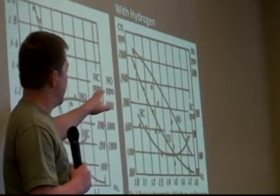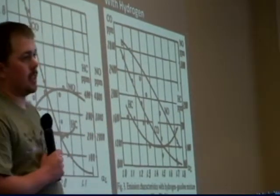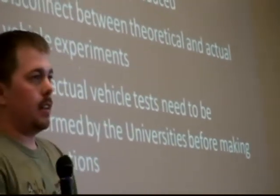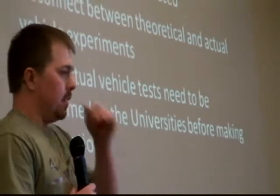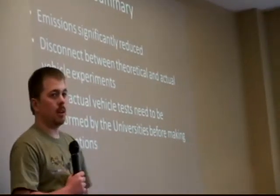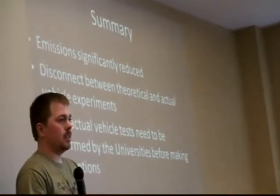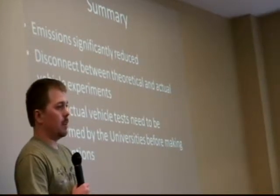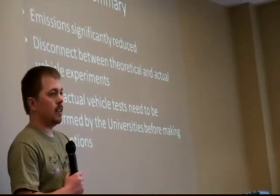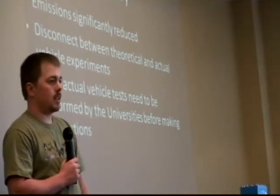And then the other chart is how they're able to lean out the mixture and also have a reduction in those different emissions. Basically, the reason why the carbon monoxide is reduced is because the hydrogen is able to burn a lot faster, and you have a more complete burn of the hydrocarbon fuel. So that's what allows the CO to be reduced, and for the same reasons unburnt hydrocarbons are reduced. Also, if the timing is adjusted correctly and it's tuned for a hydrogen and gasoline mixture, then you can also reduce the nitric oxide emissions.